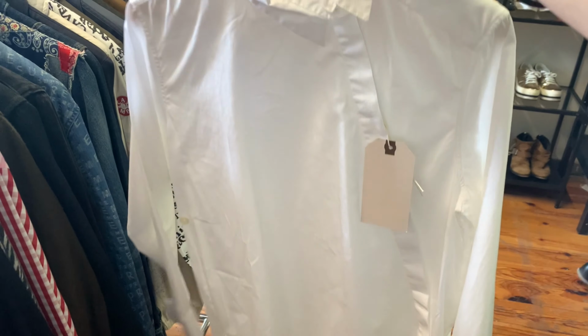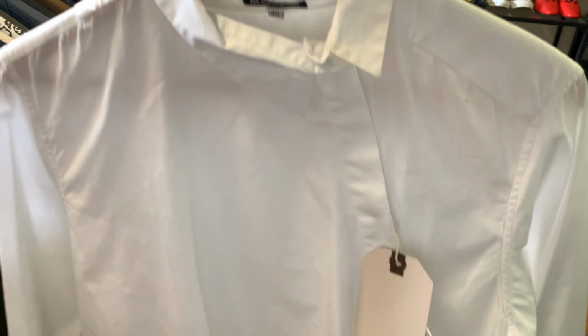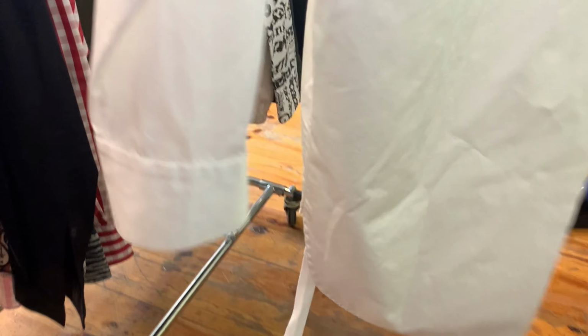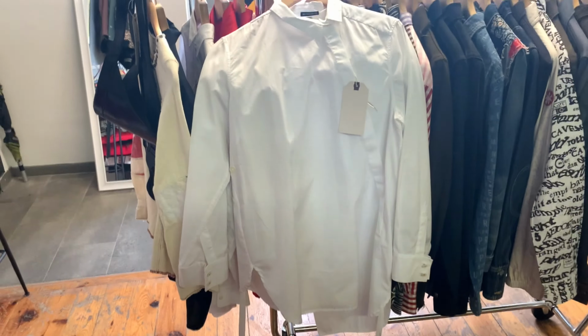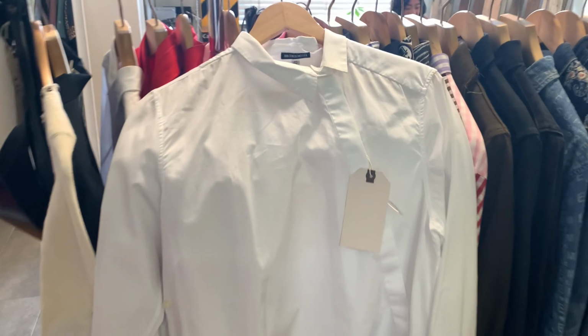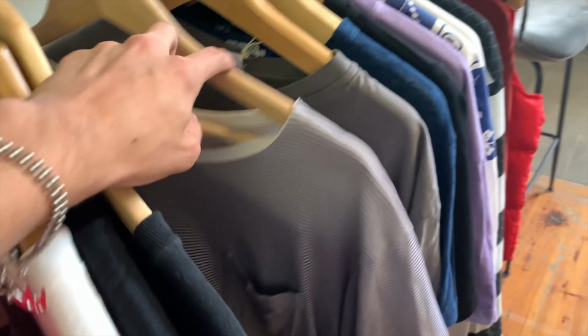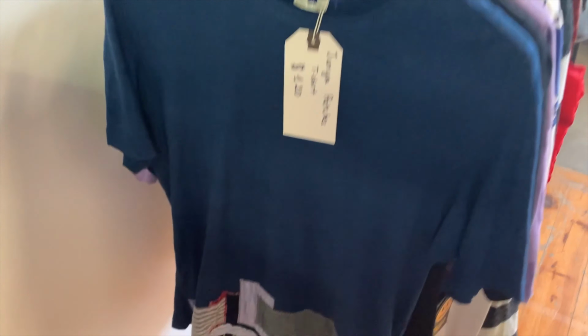Big fan of this and the Loomis gear. Shirt with the off-centered buttons, very cool. Straps, very, very cool shirt. Might cop this one. Shout out them, they got the OG Babe. And also, the Shunya tee. Very clean, patchwork on the bottom.